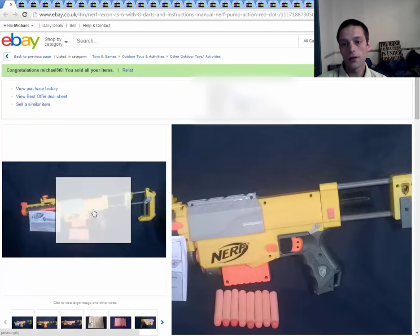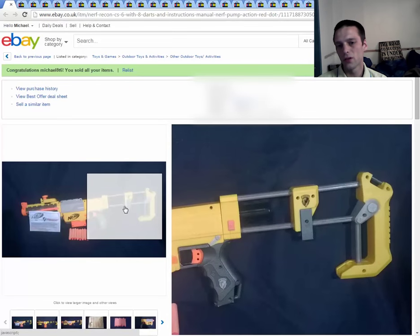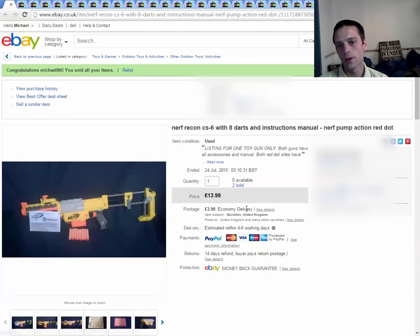Some other Nerf guns. These went for £13.99. I could have got more, but obviously, nice quick sale, pure profit on this one. I sold both of them, actually, to the same person, I think it was. That was with £3.90 postage as well, so can't really moan about that one.